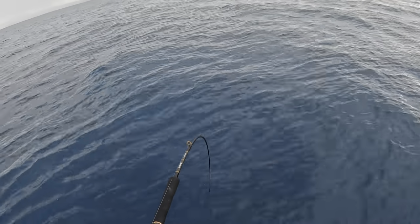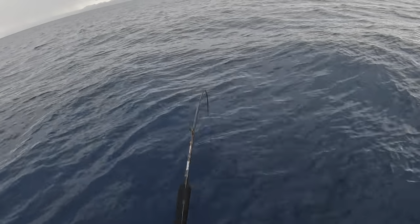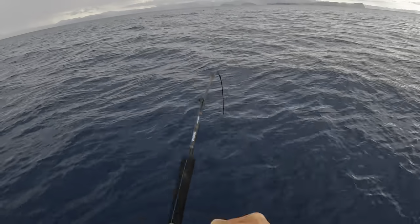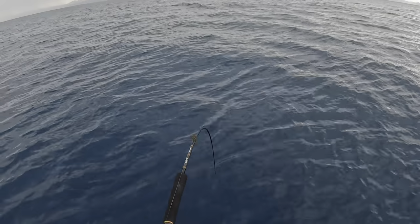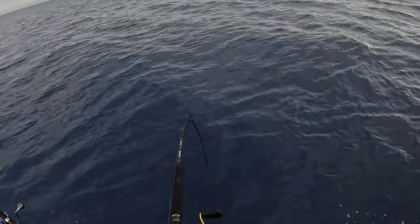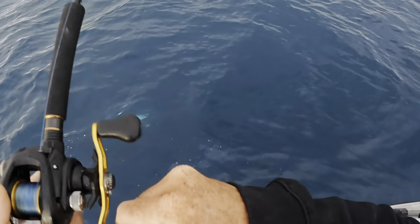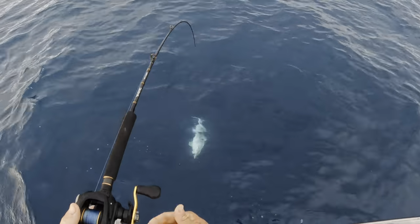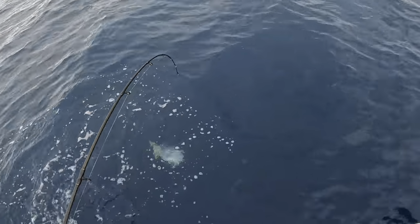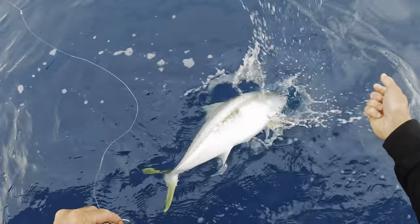We on. Oh, it feels like a little kingy though. This reel's only got like 5 kg of max drag, so we could be here a while. It's down the bottom, I don't know. They're greedy though, these things, they love to eat. There we go. Cheers for the scrap, little guy. Have a good day.